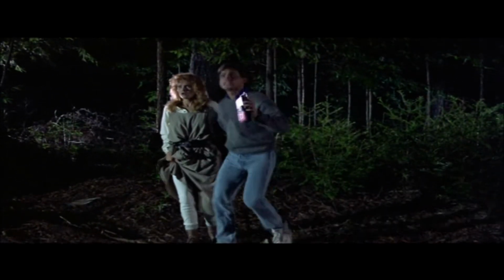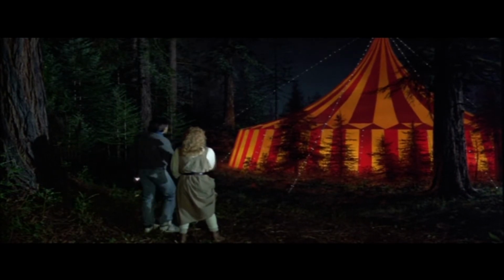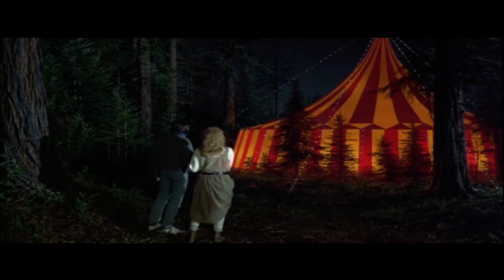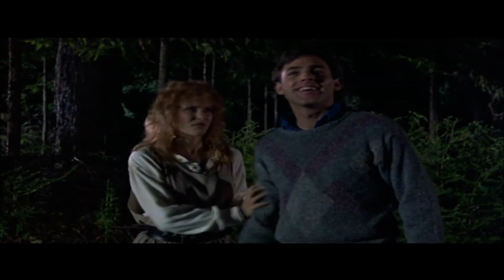Holy shit! It's no shooting star. Looks like, circus tent. What's a circus tent doing all the way out here? It's a pretty lousy location for a show. Something's wrong. This doesn't feel right.